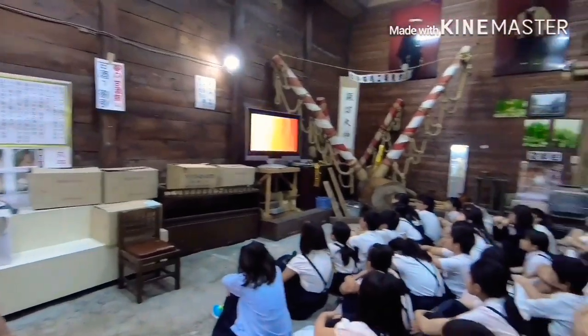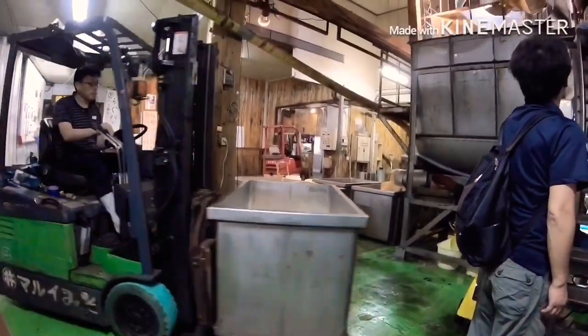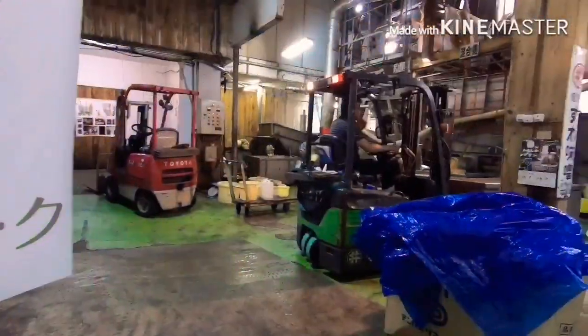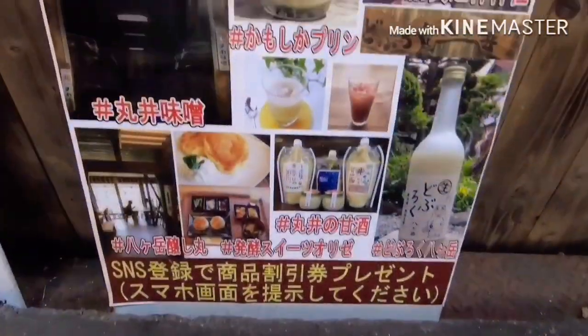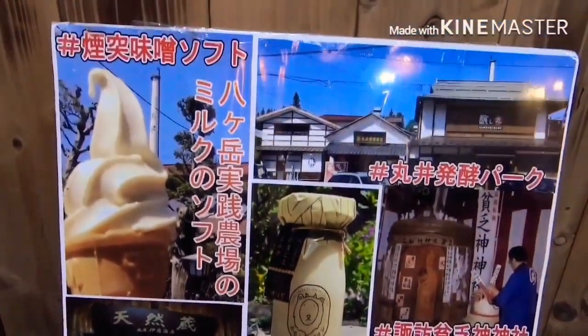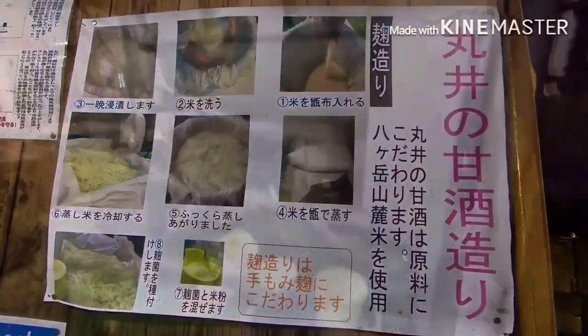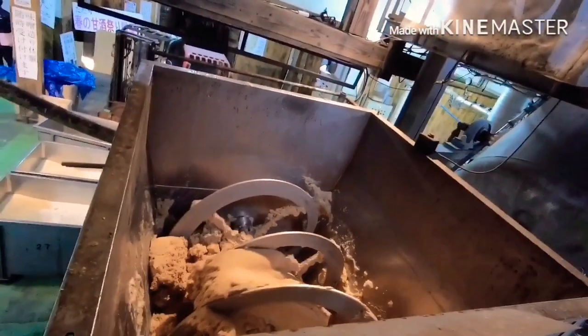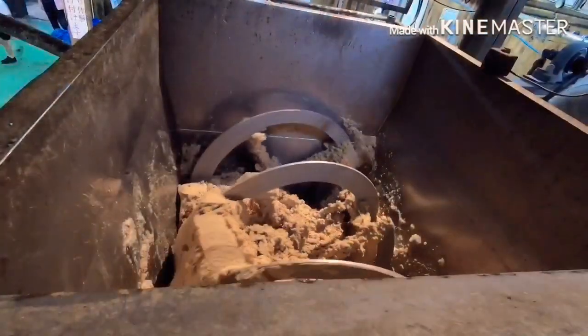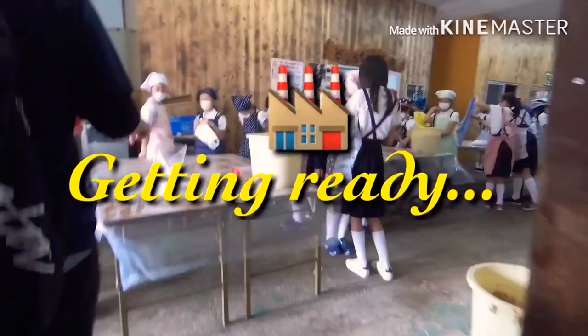And now they're watching a video demonstration of miso making. Miso contains ingredients, most especially soybeans, that pose abundant health benefits. And it is even believed by some people that miso can decrease the risk of having cancer. And did you know that it takes a few years until it becomes ready to be used as a seasoning? Let's get started!